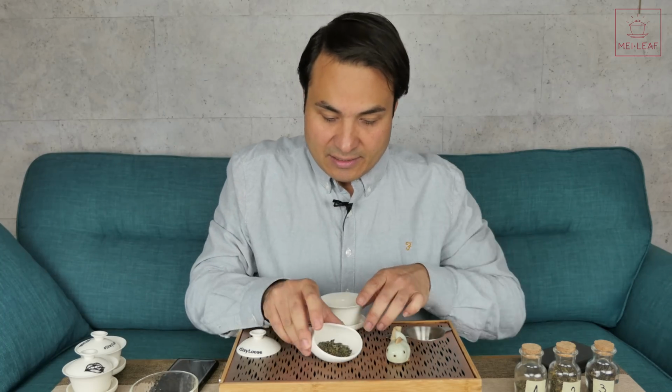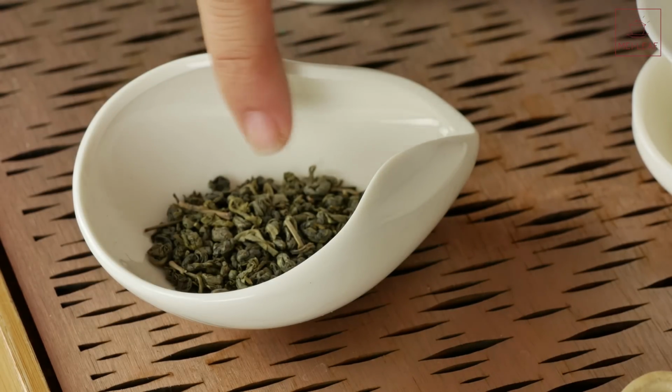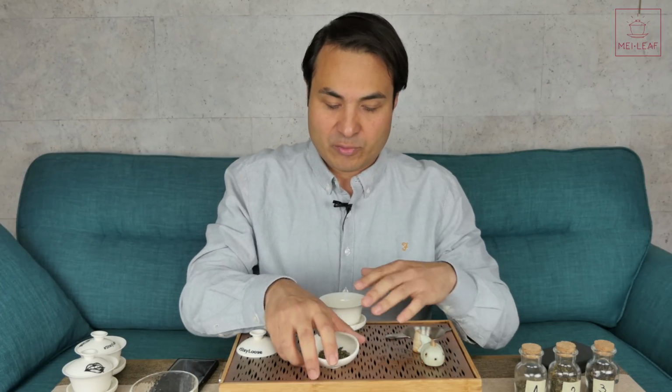You can see here that the leaves are a mixture of colors. You're getting slightly darker greens and lighter greens rolled in a gunpowder style. So my guess immediately here is that this is a Chinese gunpowder tea, which in general is the more cheap, affordable types of green tea.